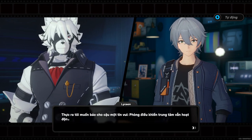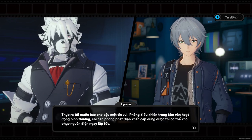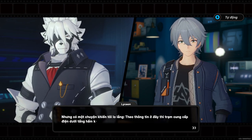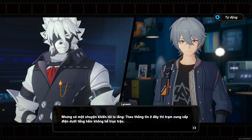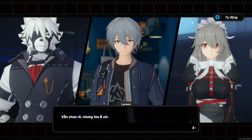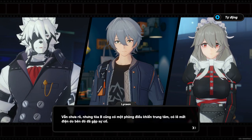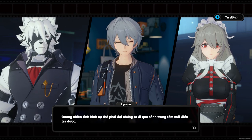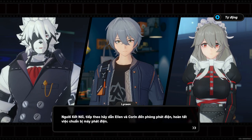Actually, I have good news. The central control room is functioning normally. As long as the emergency generator room is operational, power will be restored promptly. There's just one thing that concerns me. From the information here, it does not appear that the underground power station is malfunctioning. So what caused the blackout then? It's unclear. There is another central control room in Tower B. Perhaps the power went out because of something there. However, we'll only know once we go through the atrium. Master Proxy, please guide Ellen and Corrin to the generator room and complete the preparations needed there.